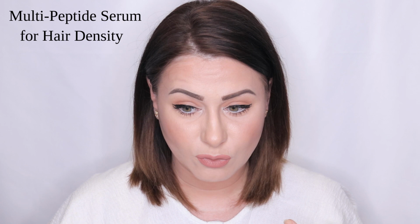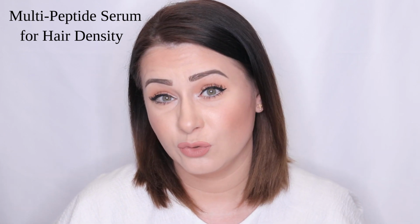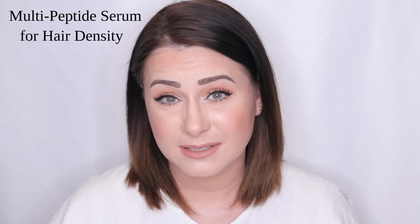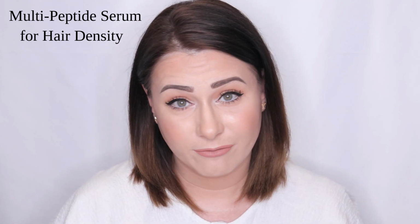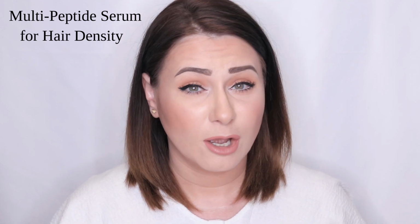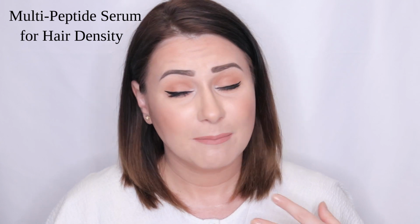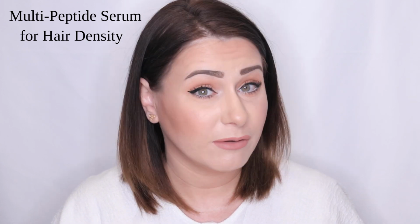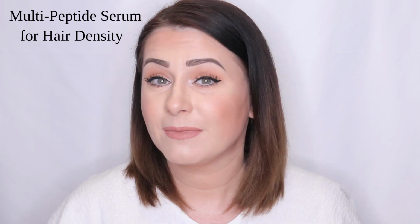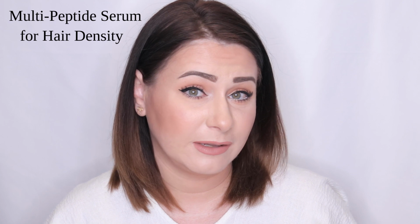Do I see results? Well, I do have a lot of baby hair. I don't know if it's due to this product or the vitamins I take, but I do have increased hair growth. This is my first bottle. I'm about halfway through and I'm going to keep using it, but I can't really tell you yet if I recommend this product or not. If you're interested in something like this, it's definitely worth giving it a try.